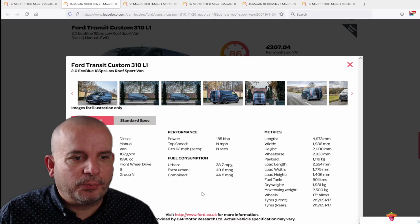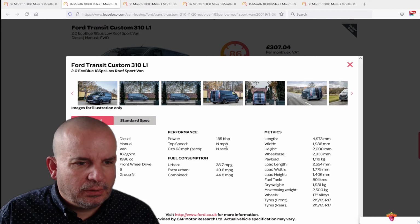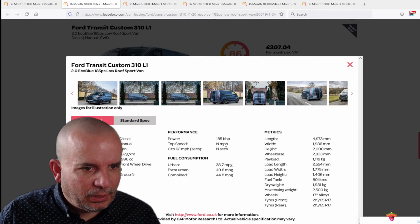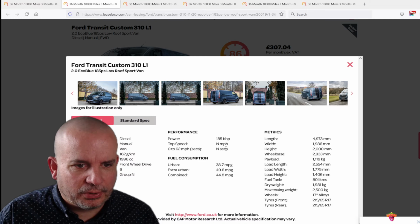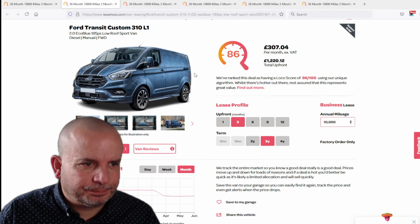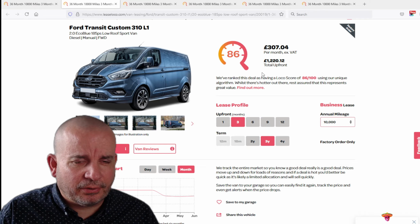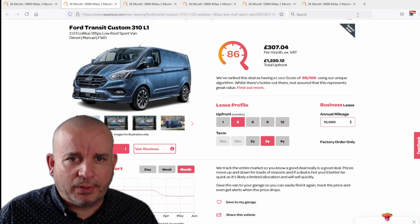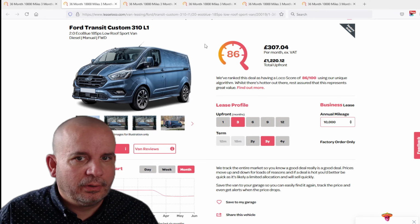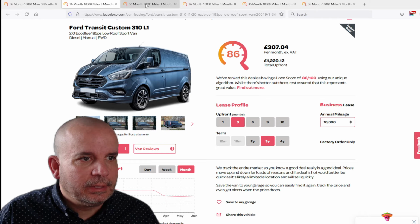Combined at 44.8 mpg, 185 horsepower, as I said. 0 to 60 is not on here, but it's going to be fairly quick, I would have thought, with 185 horsepower on that size of van. And yeah, there we go. Very nice van. Transit's a great looking van. I think I mentioned it in previous videos, but I certainly think they're the best looking van available at the moment. I think they're great looking things.